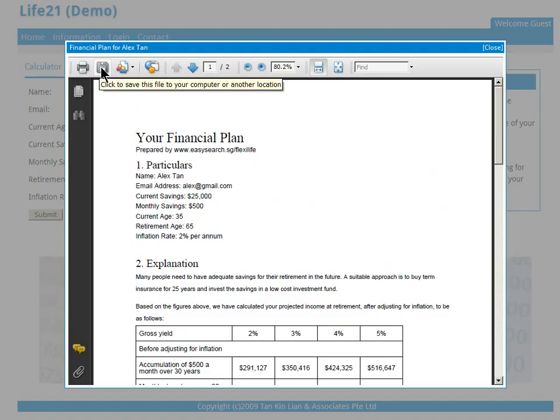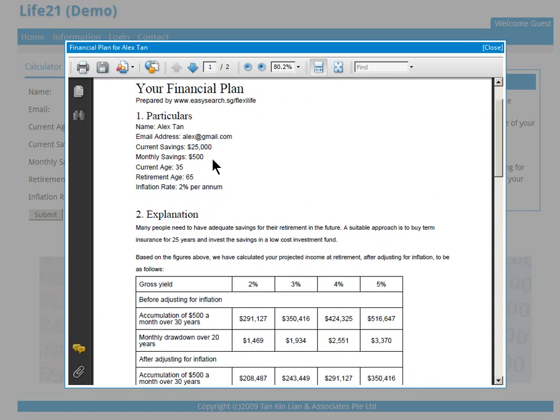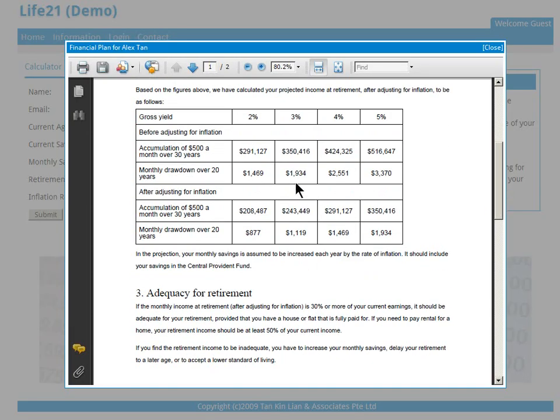Now it's important for you to read the explanation and then look at the figures here. You see that the gross yield of the investment is shown at 2%, 3%, 4% and 5%. This is the accumulated amount at the end of 30 years. Now Alex is 35, so in 30 years time he reaches retirement age of 65. Before adjusting for inflation, this is the amount, and if he draws it down over 20 years from 65 to 85, this is the amount that he will get.